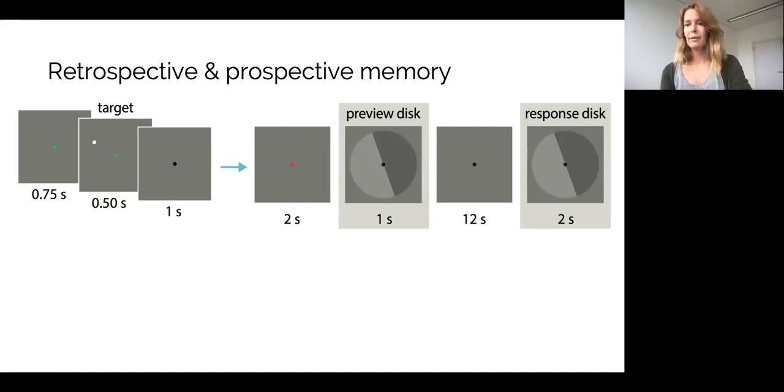So now there's a 12-second delay. And in this particular condition, there is another disk, but it's set exactly identical to the preview disk. So your response disk and your preview disk are the same. So you already know which button you have to press.